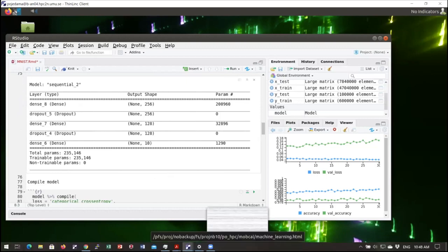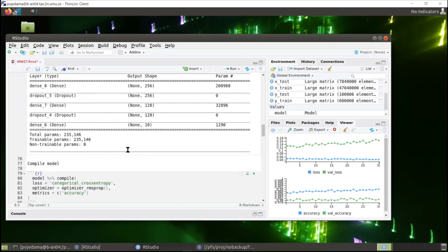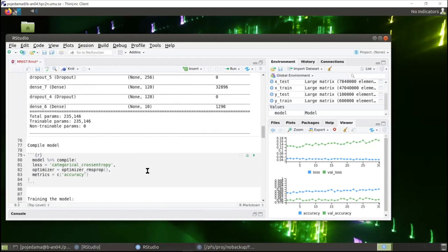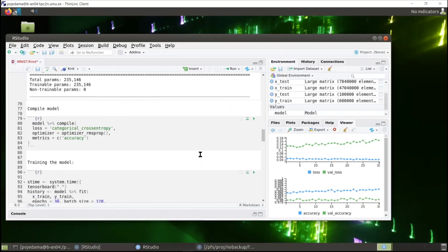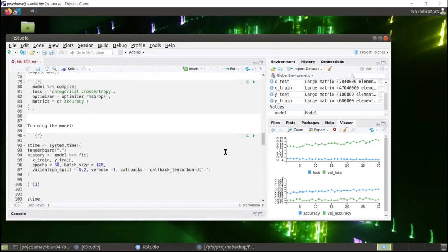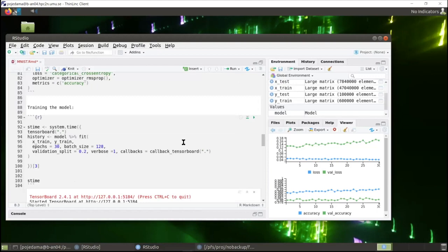And then we can compile the model. So in this phase, we generate some objects required by the library TensorFlow. So the model is now compiled, and when it is compiled, we can go to the training phase. And this is the most expensive part. If you see here, I'm just running that in less than a second. But this part, the training, will take most of the time.